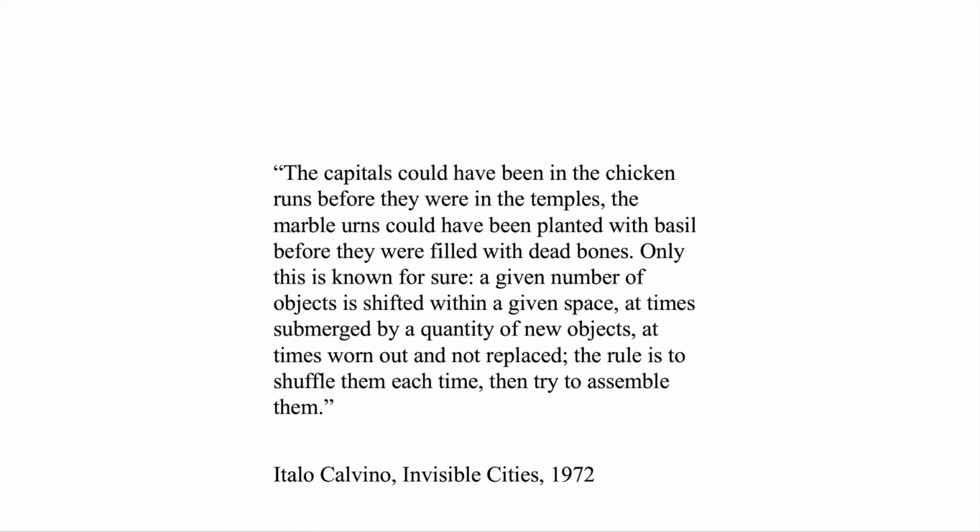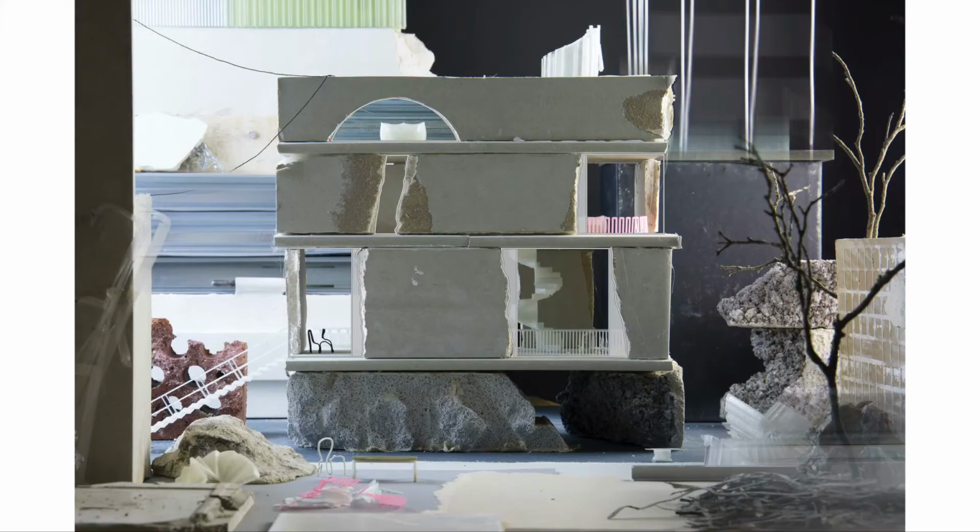So in Invisible Cities, Calvino writes, "The capitals could have been in the chicken runs before they were in the temples. The marble urns could have been planted with basil before they were filled with dead bones. Only this is known for sure. A given number of objects is shifted within a given space, at times submerged by a quantity of new objects, at times worn out and not replaced. The rule is to shuffle them each time, and then try to assemble them."